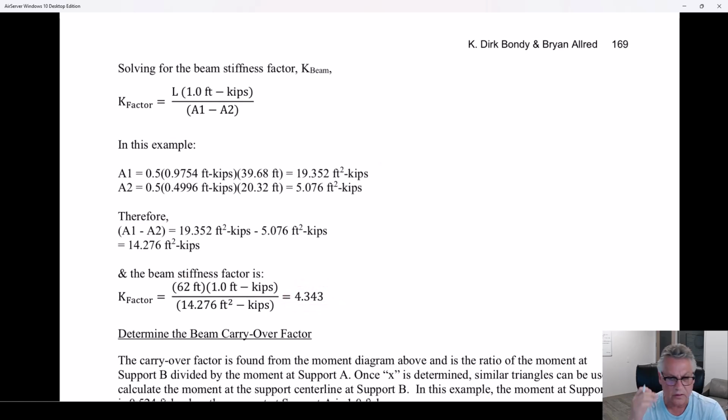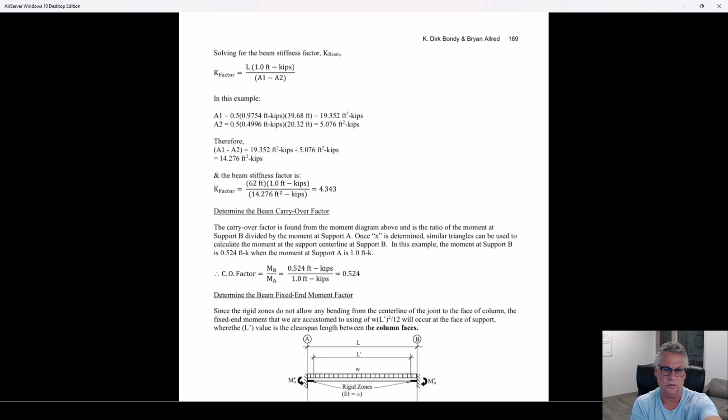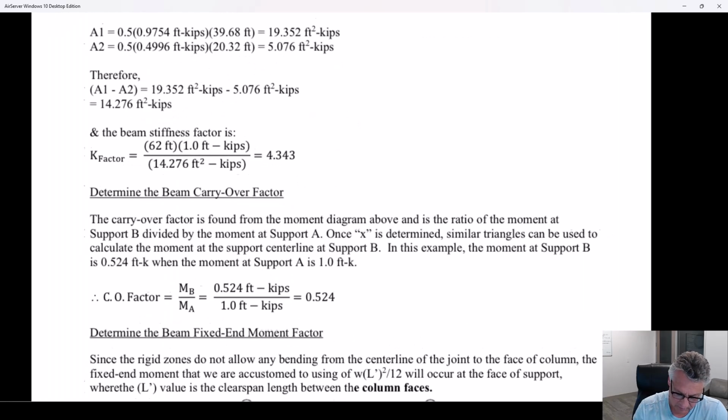I calculate that the actual stiffness factor is not 4. It would be 4 if there was no infinite rigidity at either end of this beam, but because there is, it's now 4.343 EI over L. That's what the stiffness factor is, and that's actually what the computer programs are going to use. We're matching exactly what the computer program is doing, because we're going to establish a moment distribution based on exactly the same assumptions. So that was kind of the hard one.